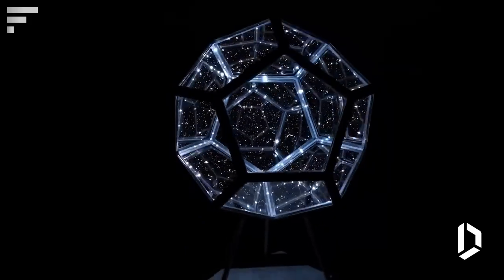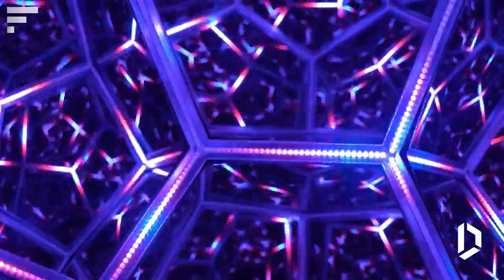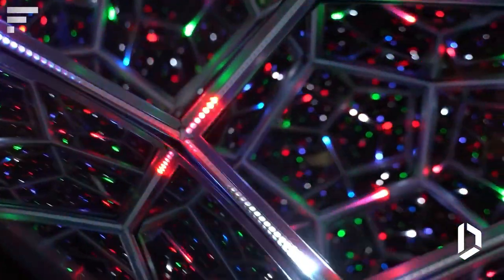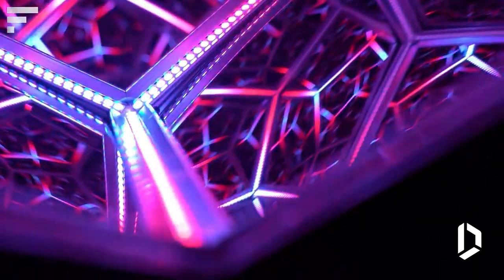The body of this art object is made of anodized aluminium. Inside the 12-sided frame, the mirrors are placed in a way that creates the illusion of an endless abyss of geometry and colors. The manufacturer has provided a variety of lighting modes, so you'll never get bored.